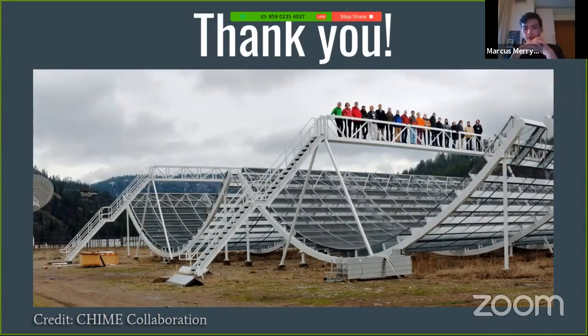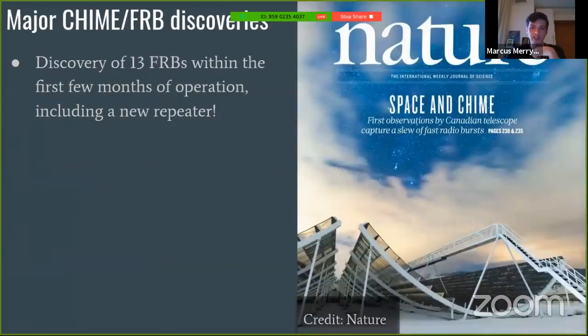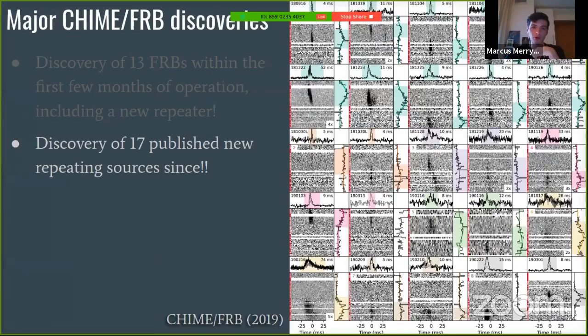In terms of fast radio burst signal structure, if I go back, these are waterfall plots for a bunch of the new repeaters that CHIME has discovered. This is radio frequency and time, where the color on the plot, as we remember, shows the strength of the radio emission.